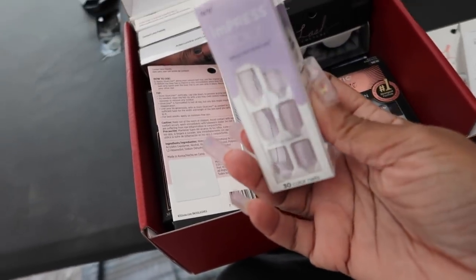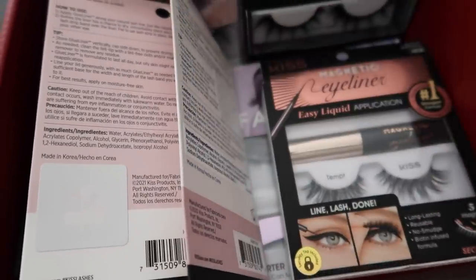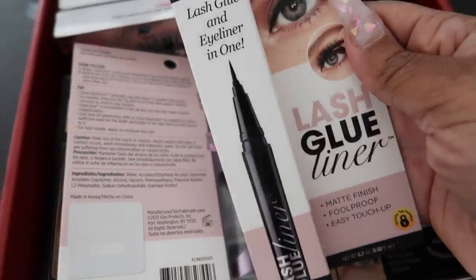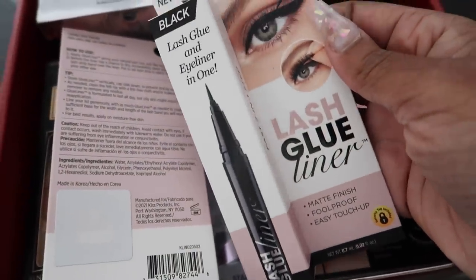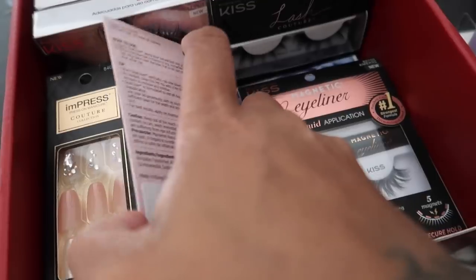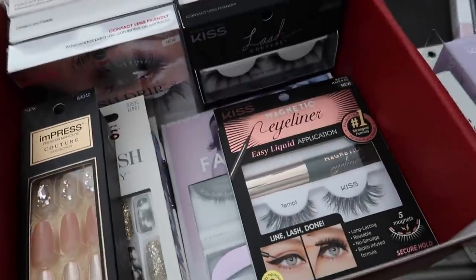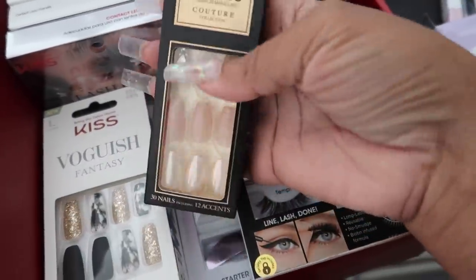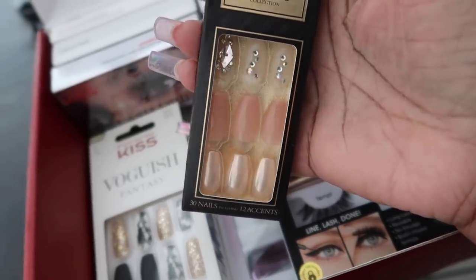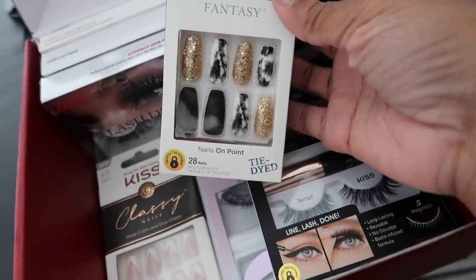You don't want to focus for me. Here's blue. Here is some lash liner glue. So you just put it on like a wing liner and then your lash sticks to it. Here is the white, oh no, the clear version. I'm sorry, I said the white. Look at these press-on nails. They're so cute with some bling on there, some metallic. Here's another very pretty pair.